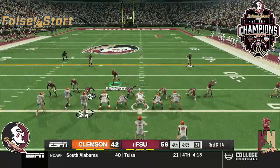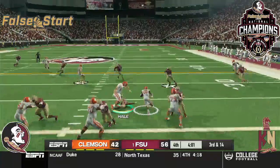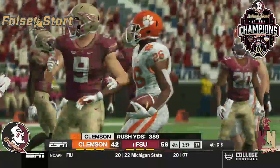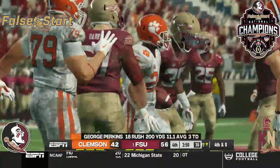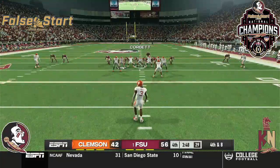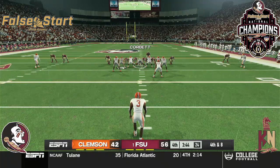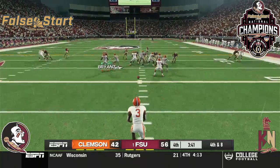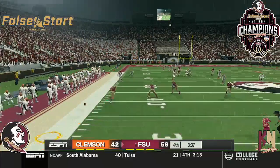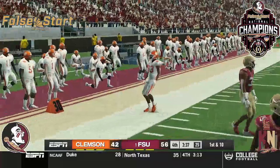They're one of the loudest crowds in the country, and they are on their feet. Tackled after decent pickup. Robinson to punt. Out of bounds at the 35-yard line.